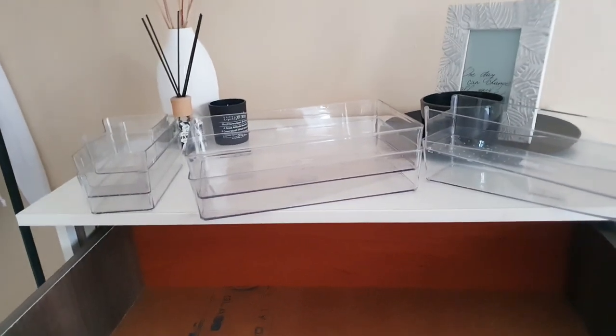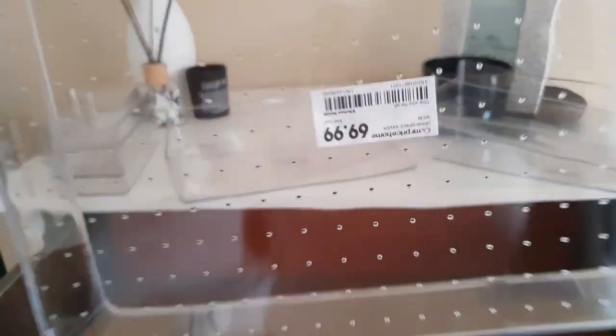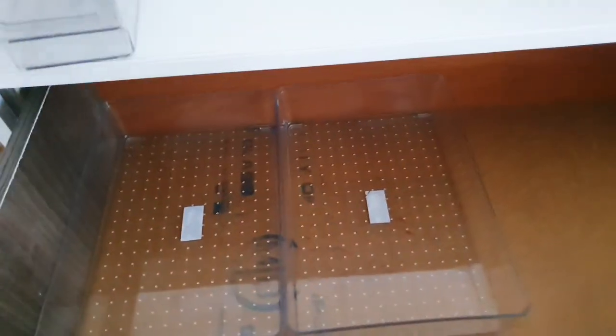I would have loved to remove the price tags, but I need a hair dryer to remove the glue and everything. This thing, when you remove it like this, it leaves this sticky residue that I hate. So the dryer hack works, but I want them lagas. So I'll just put them like this. See, they fit so nicely.